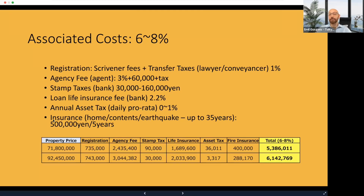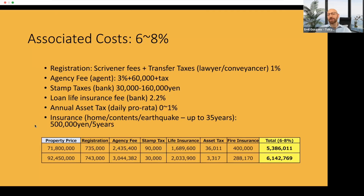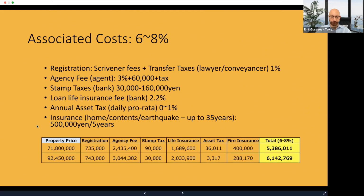And then there's the fire insurance, fire and earthquake insurance, which is about 100,000 yen a year, I'd say, for a building. For an apartment, it's less. For a house, it'll be about 100,000 yen per year. You'll need to pay for fire and earthquake insurance.